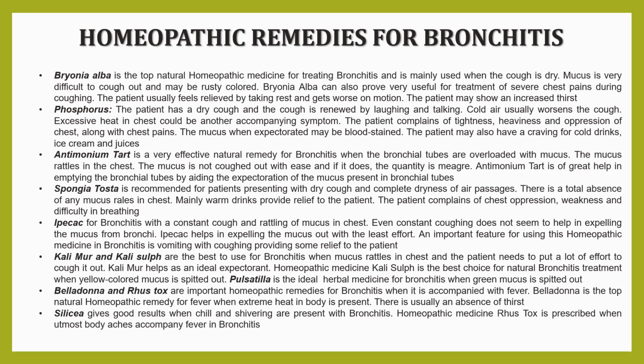It's very effective for bronchitis when the bronchial tubes are overloaded with mucus. The mucus rattles in the chest, and the mucus cannot be coughed out with ease, and if you manage, the quantity is meager. Antimonium tart is of great help also in emptying the bronchial tubes by aiding the expectoration of the mucus present in the bronchial tubes.